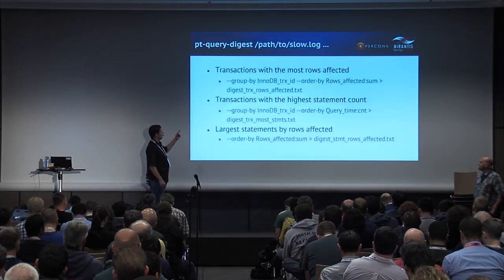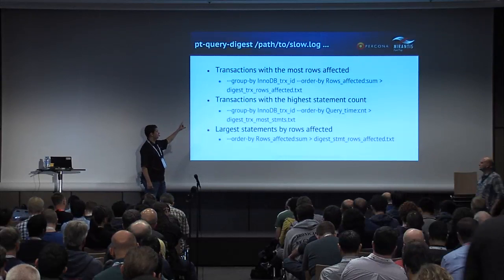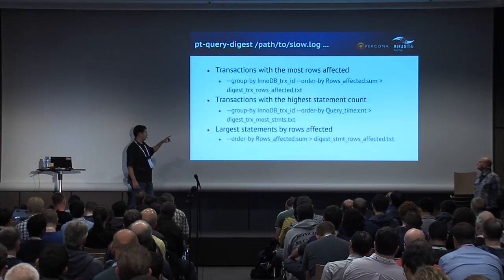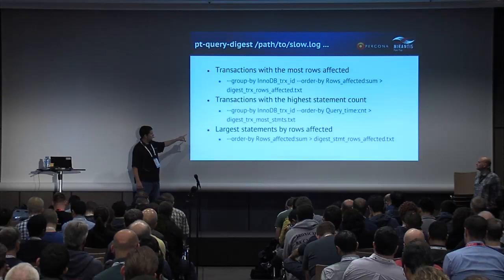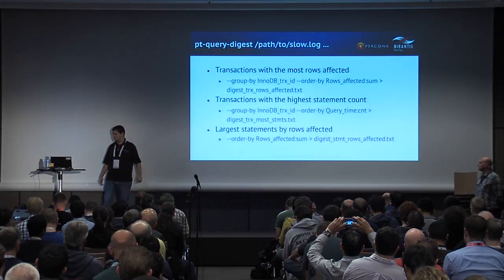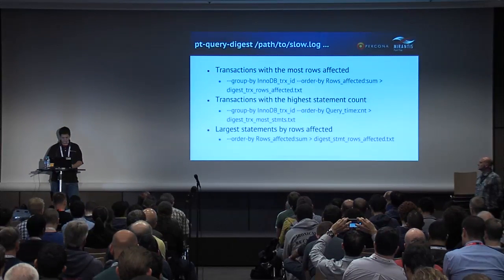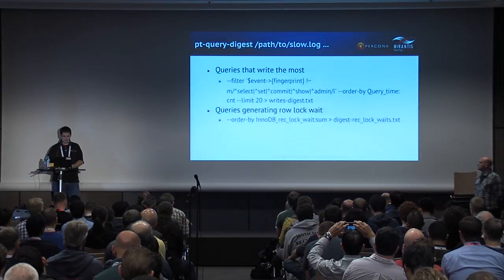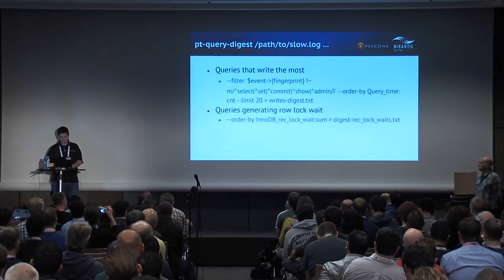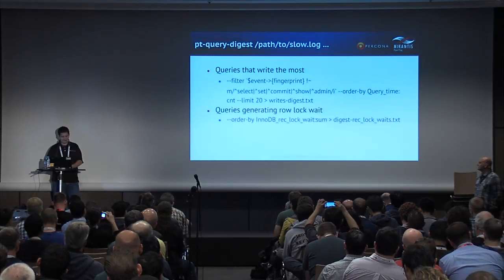Okay. Another way of getting the large transactions is to examine the transactions with the highest statement count. I will show an example of that. We will get the largest statements by rows affected, the queries that write the most, so we filter out everything which is not a write.